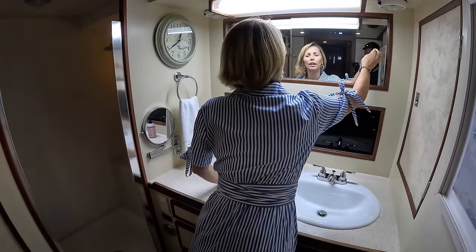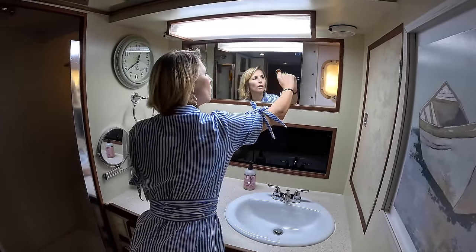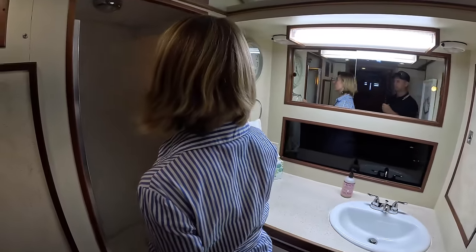Looks like there's a porthole behind this. Yeah, yep. Natural light. And oh, two portholes. Look, one, two. And then, of course, here we have a shower.